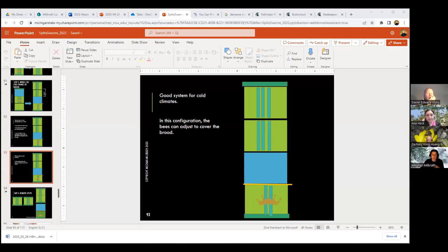So I mentioned that we all have our favorites. A modification of the Demaree is my favorite. And I am going to share my screen just briefly with a slide just to show what I'm talking about.